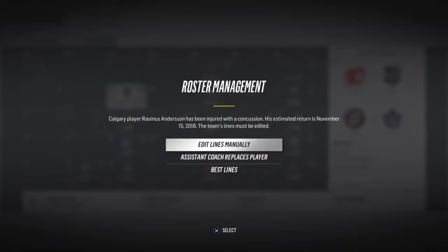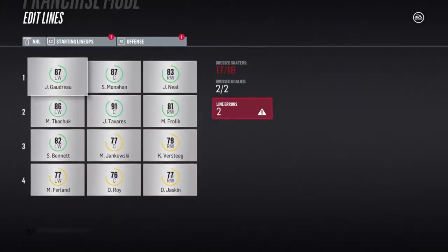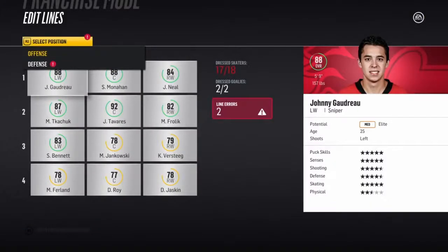So here we go. We got our first injury of the season. We've kept the injuries the same as they were last year, so we know how often they occurred last year, and they're going to occur the same amount this year. So Rasmus Andersson on our third pairing is out till November 15th. So that's about a whole month, just over a month. So that's a pretty big loss.